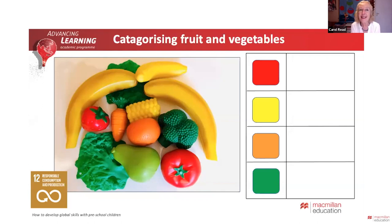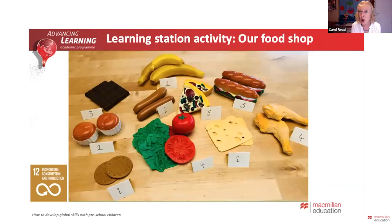Also linked to this theme, we can set up a learning station in our classroom, a food shop. And this would come, and this is very important to say, this would come after we had done a shopping activity as a whole class activity. And when we set up a learning station, this gives children an opportunity to play independently in pairs or small groups for perhaps 5 minutes at the end of a lesson when they finish other work.